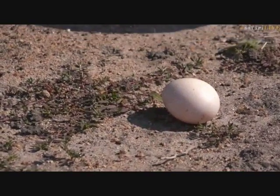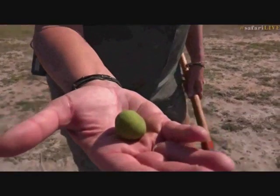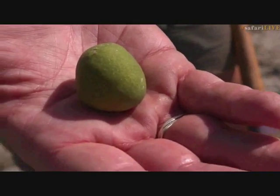Then, on our way here, I found you this. So it's not ripe yet, but it is a marula fruit. When they're ripe, they're yellow. We saw the pips this morning. The marula fruit's so delicious.